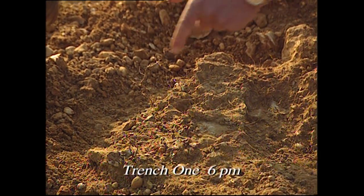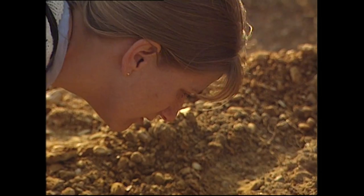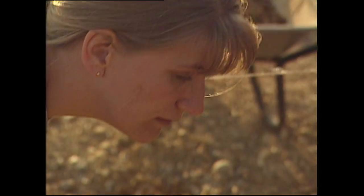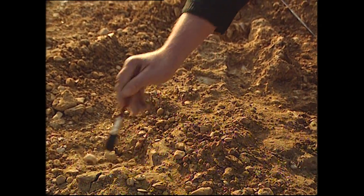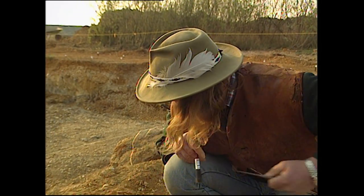Yeah. We think it's part of a mammoth skull. And back on the ground, we've uncovered a whole jumble of bones. And then there's bone over there. So there's any amount of it. It's all over the place. It's getting really quite a complex little group of bone.